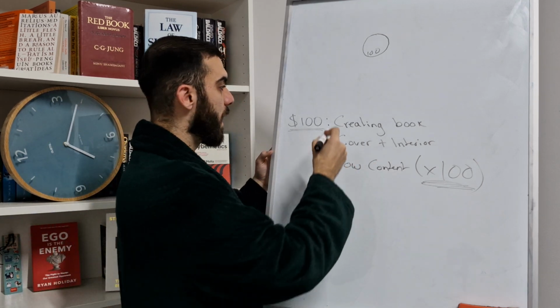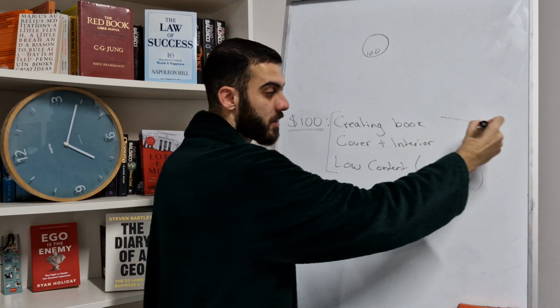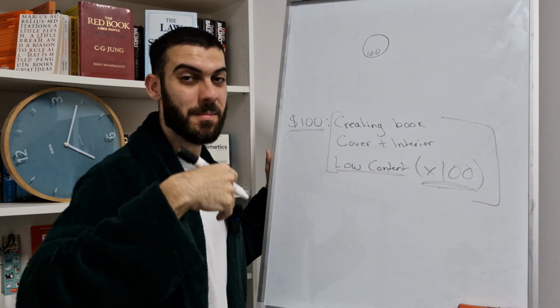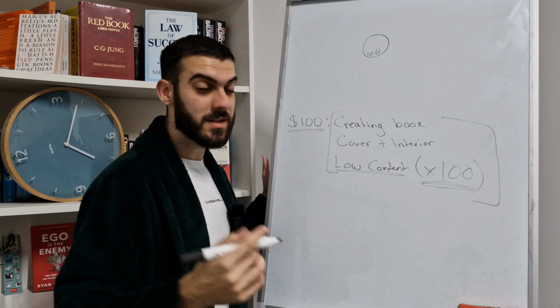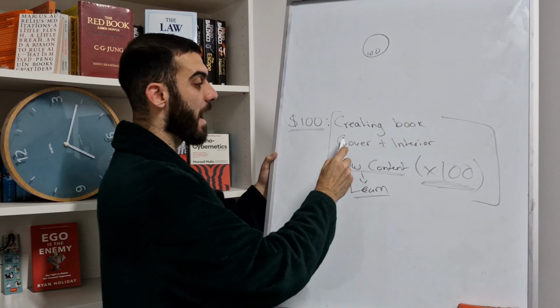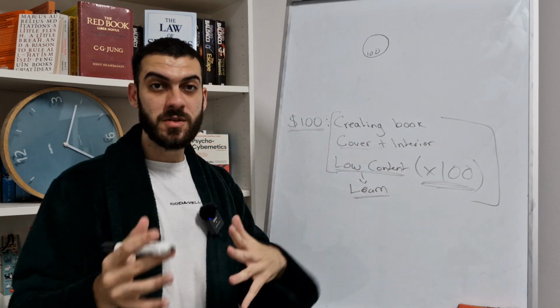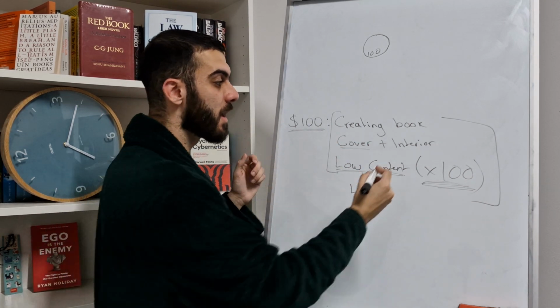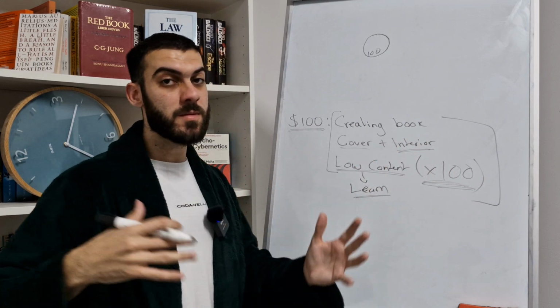Now, this is usually how publishers start, and this is actually how I started as well. I started making low content, and I strongly believe low content is the best way to start on KDP. And why is that? Because you can actually learn from low content books. You can learn how to make a cover, what the dimensions are, how to do your interior, how to format your interior, where to get things to put inside, all the programs that you have to use.